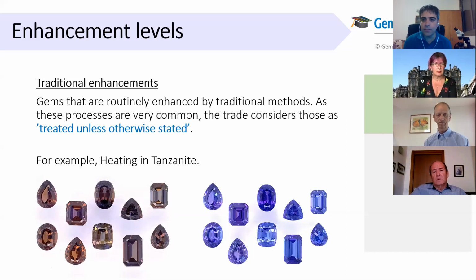We are dividing the treatments into three subdivisions. The first one is traditional enhancement, also sometimes being called routine enhancements. These are treatments that are being done to a specific gem variety, and it's very common. How much common? Almost all the gems in the market are being treated with this treatment. And therefore, for the traders, it's become the default, meaning that everything now is treated unless otherwise stated, and it will be also priced according to the fact that it is treated. If it will not be treated, it will get a kind of a premium.